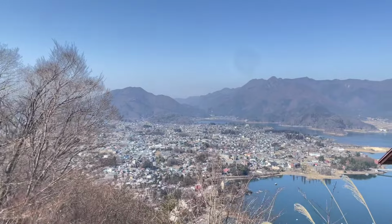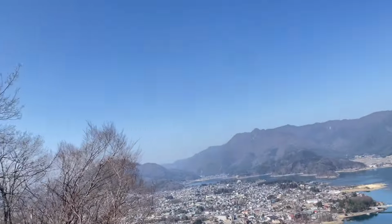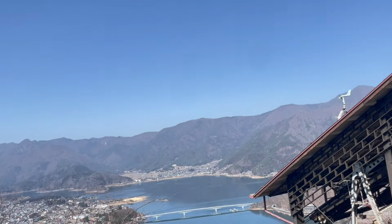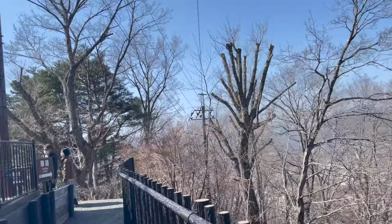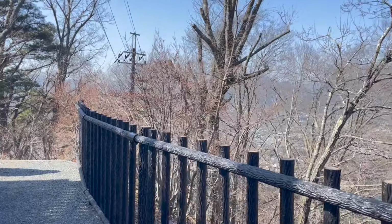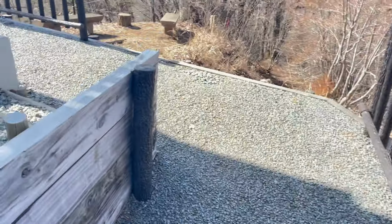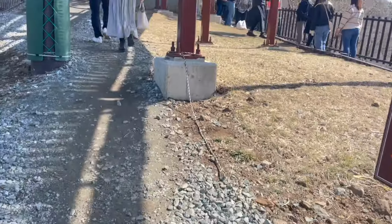So we just arrived at the top. This is Kachikachi Yama. So this is the Mount Fuji panoramic ropeway, and we have the map. Let's go.